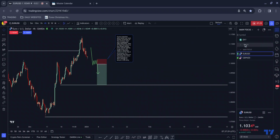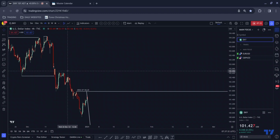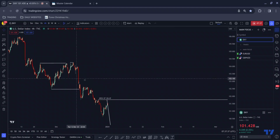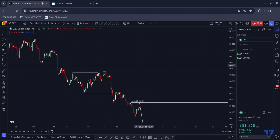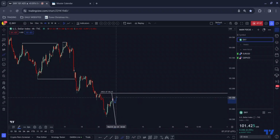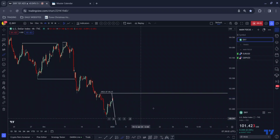Because if we just flip to the DXY, which is the inverse of this, my thinking was, see, we're approaching what is my area of value there. So one of the reasons that we may be moving down correctively on euro dollar is because this is, as I anticipated, the area of value on the DXY, meaning that we end up rejecting from here and plummeting to the downside, okay, or forming some kind of larger flag like that to tap into that to push lower. And of course, if that was to happen, then what I'm anticipating on euro dollar would not necessarily shape up.